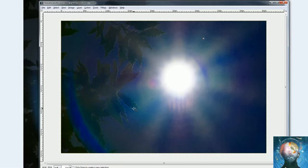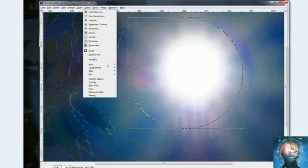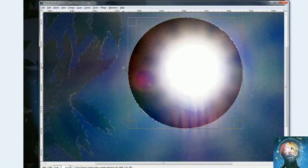Look at that. Let's zoom in just a little bit. That's not a lens flare, folks. Okay, that is not a lens flare. This picture was taken outside. Let's go ahead and apply a white balance to it so maybe we can pull out the differences a little bit better. Look at that.